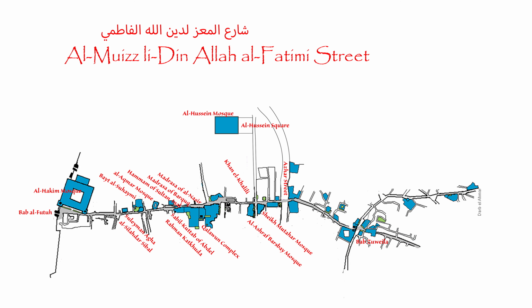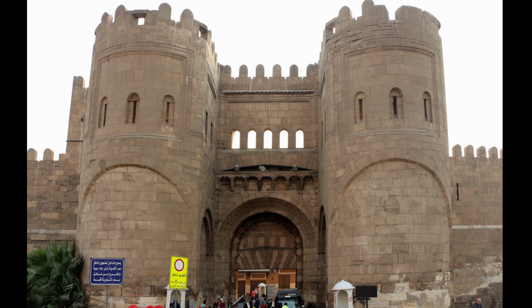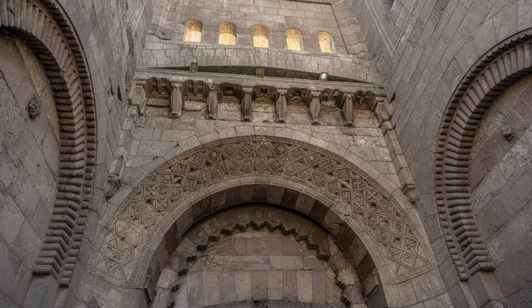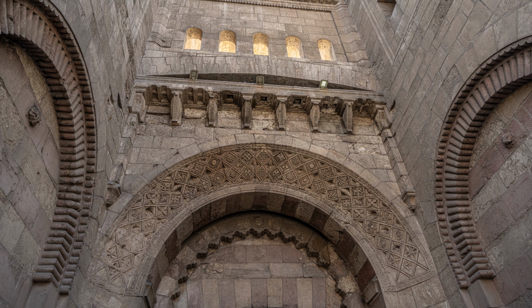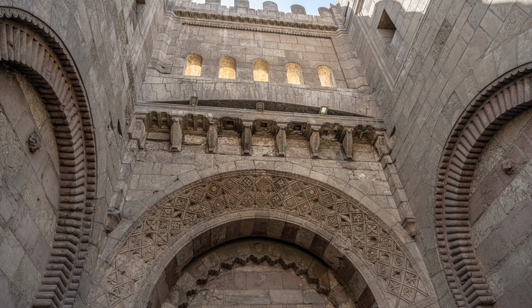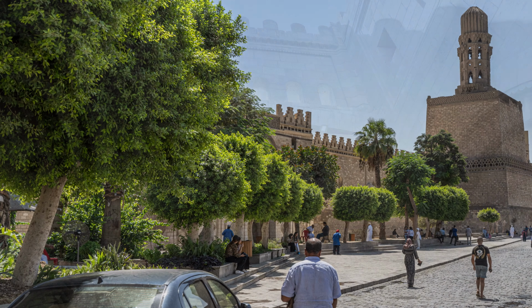We'll be walking from north to south, from left to right on this map. In blue are the historic buildings along the way. We enter the old walled city through the north gate, the Bab el-Fatah. The initial gate and the city walls were built in brick. The present gate was completed in 1087 when the walls were rebuilt in dressed stone. The elaborate decorations follow Byzantine architectural traditions.